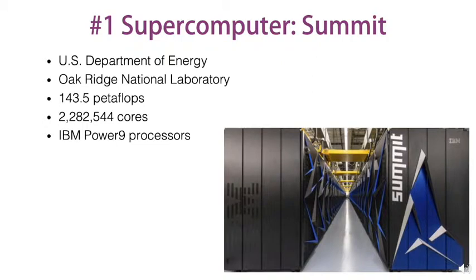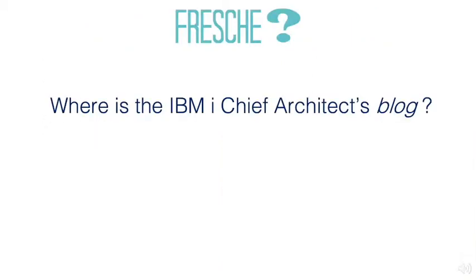Another place to look for information is the IBM i Chief Architect's blog.